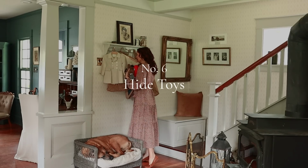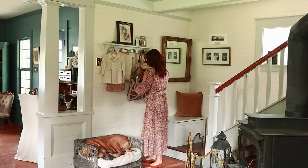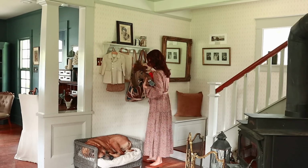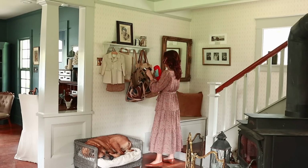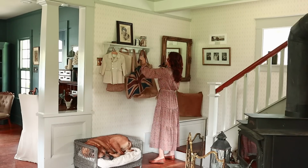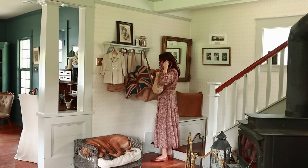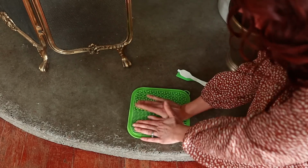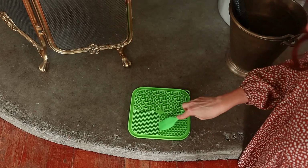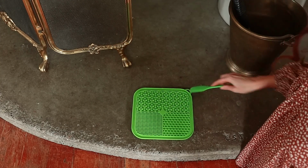Number 6 is to hide the toys. I do think it really helps, of course, to have their own toys so they're not eating shoes and couches and things like that. So we have lots of toys. Colby's been ordering lots of them. And I hide them in these bags, so you don't even know they're there. So find a spot with a good container. We got this thing called a lick mat from the trainer, and you put peanut butter in these little crevices, and that keeps the puppy busy and probably is good for their brain development, and a little brush to clean it out a bit. And we're going to try that.